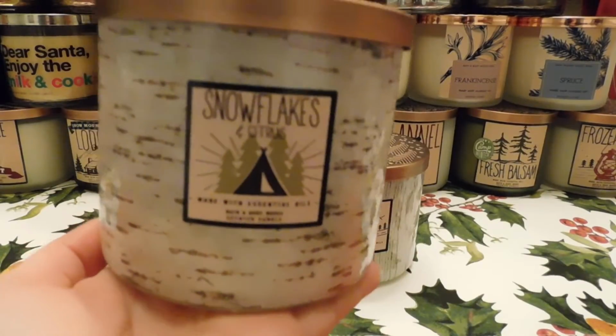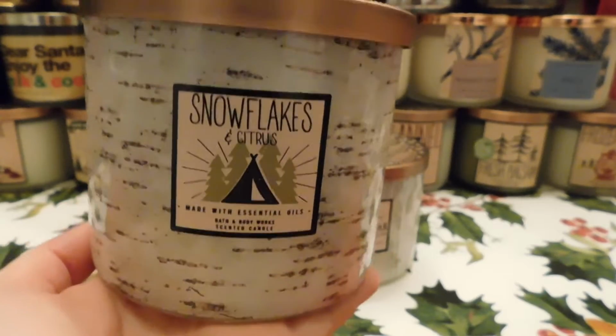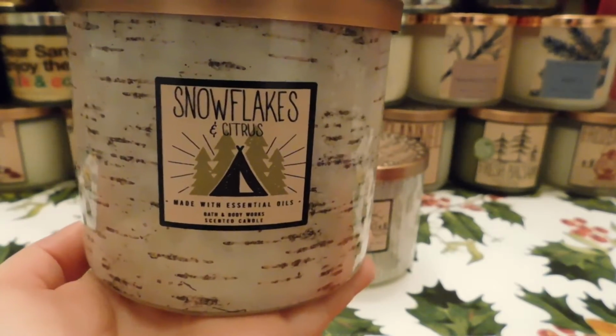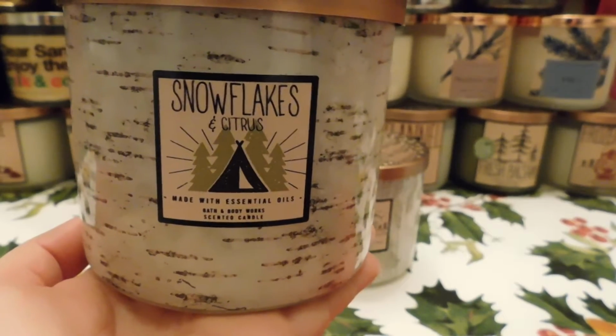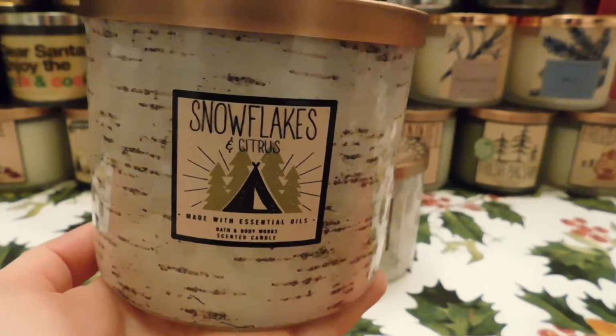It's not really a holiday scent per se. It is citrusy, fresh, juicy. I actually really love to burn this scent in January. I think it's really nice after a lot of heavy spice and Christmas tree type scents to have something light and fresh and brightening in January. So for me, this is one that I always pick up to burn in January, and I always enjoy it.